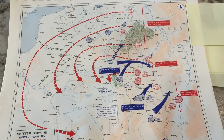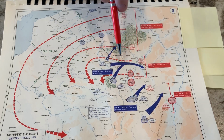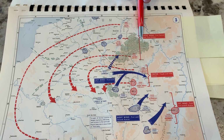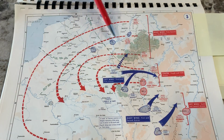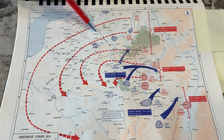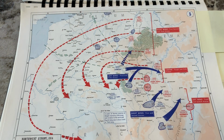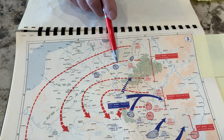The Schlieffen Plan meant that German forces would attack in the south, but not very strongly. Their main attack was going to occur in the north, and they were going to come around and into Paris in this route. So the major portion of the German attack was going to be up here. Here's the English Channel, and you can see just a bit of England right here. So this was called the Schlieffen Plan.